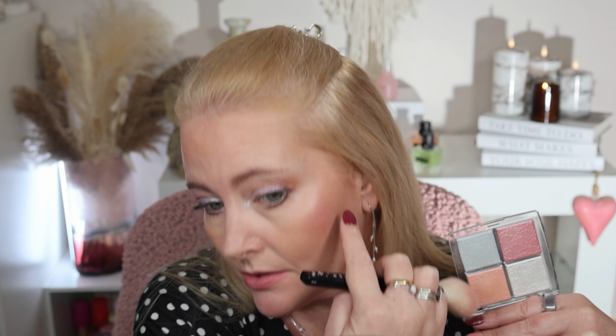I'll try the sort of peachy one. It's called Coral, Strobe Coral. Whereas the Rose, which is the shade, is actually described as a blush, but it's not a blush, is it? It is a shimmer. The Coral is described as Strobe Coral. I'm using my Refa blush brush. So you can just see I'm getting a bit more warmth, but it's emphasising every single line in my face. So I wouldn't use this as a blush personally.